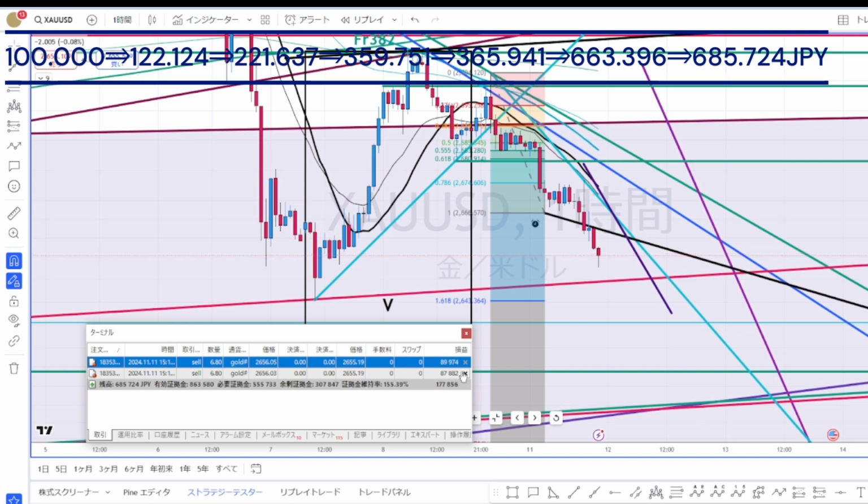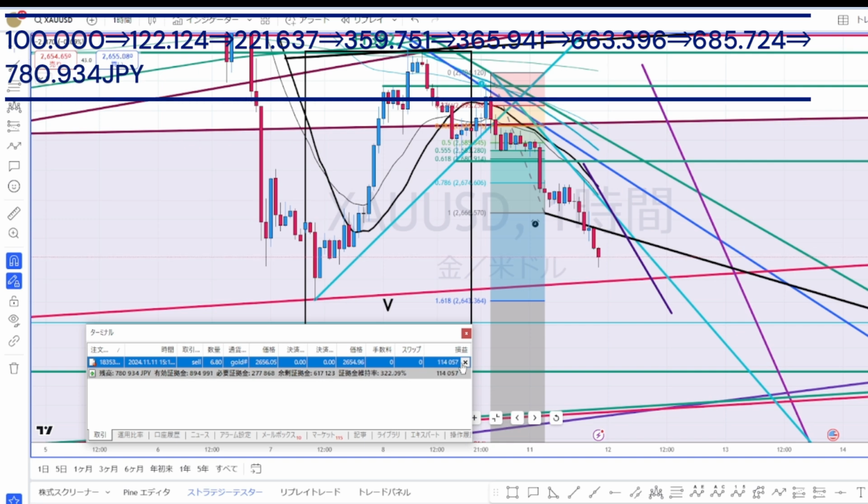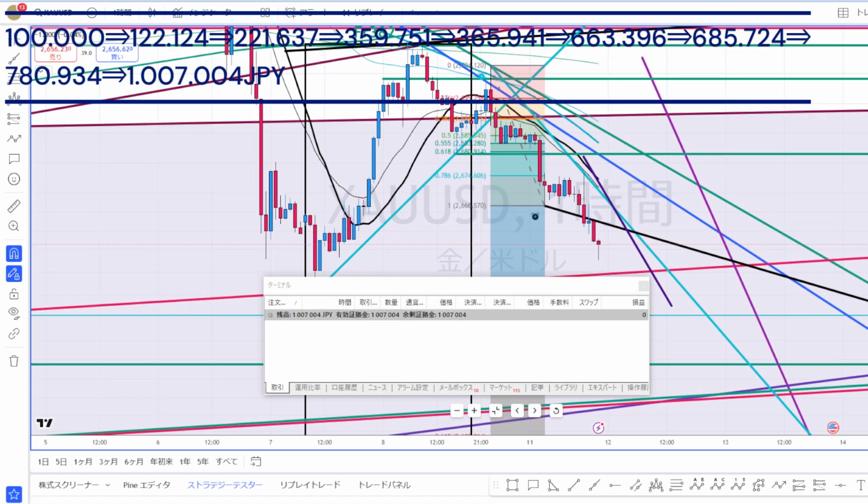The other position also closed according to my scenario, and I was able to reach my target of 1,007,004 yen. However, the quality of my trading was poor. Although I didn't lose money, it's likely that I was simply lucky due to favorable market conditions. In such a market, even a beginner could have made profits, and my entry timing was full of mistakes. I was fortunate that the market was on my side.